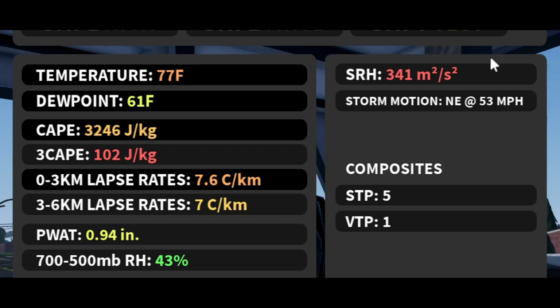Today, we have a high-risk over Keewatin Soda. Our composites are showing an STP of 5 and a VTP of 1, along with an SRH of 342 meters squared per second squared. Our temperatures are in the upper 70s, around 77 or 78 degrees Fahrenheit, with a dew point of 61 degrees Fahrenheit to follow.